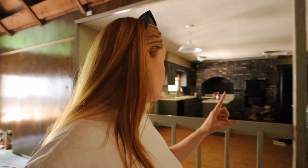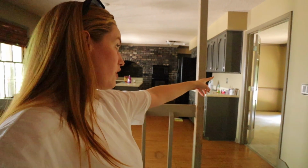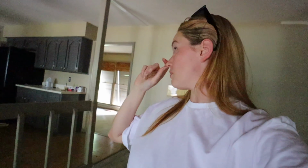For the kitchen, okay, the original plan was to bust out this wall here with all the cabinets. The reason that this plan has changed is because that is a load bearing wall there. This isn't, which is fabulous. All this can go. It can just get ripped down. But that wall right there is load bearing. So if we take that out, another beam would have to be put up there, and it's just very costly.